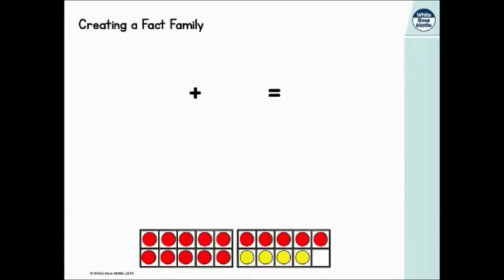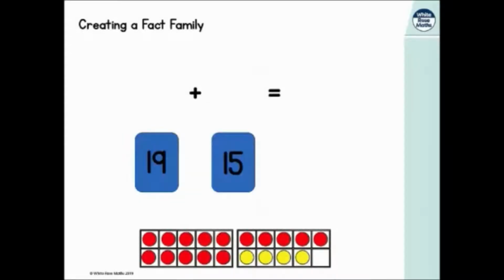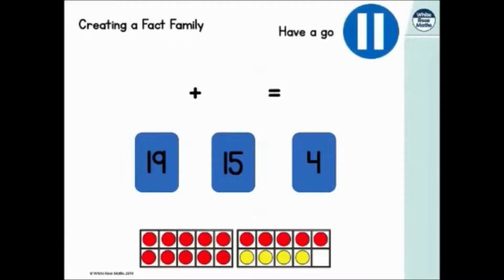Creating a fact family. Fact families are made from 3 numbers. In this case, we've got the whole, 19, the red counters, 15, and the yellow counters, 4. We're going to slide these number cards into this number sentence. Pause the video here to have a go at putting it into your own number sentence. If you've not got number cards, post-it notes will be great for this.